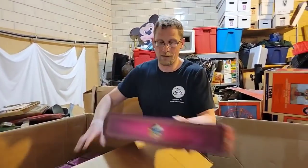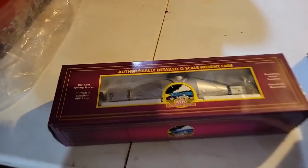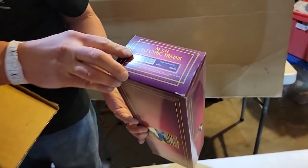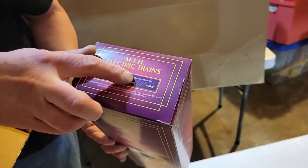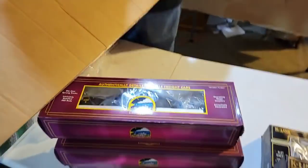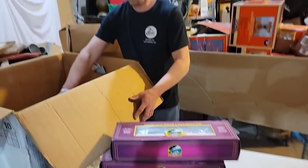Let's see what we got here. Oh, scale, guys. And these, they're going to say, like, probably on the side. See, there's an item number right here. It says black hot metal car. So that's two, three. Look, this looks like the same one. Three of those right now. Man, look at these. Four.